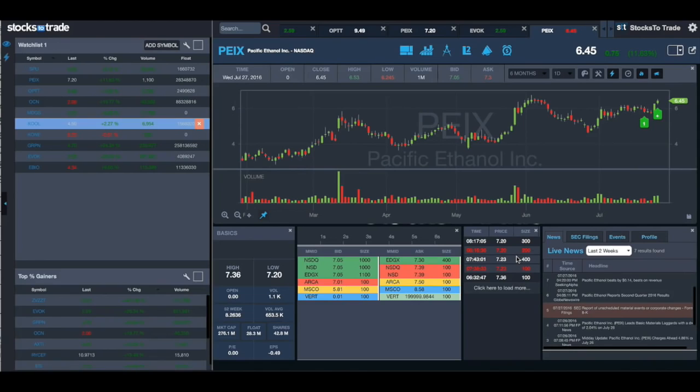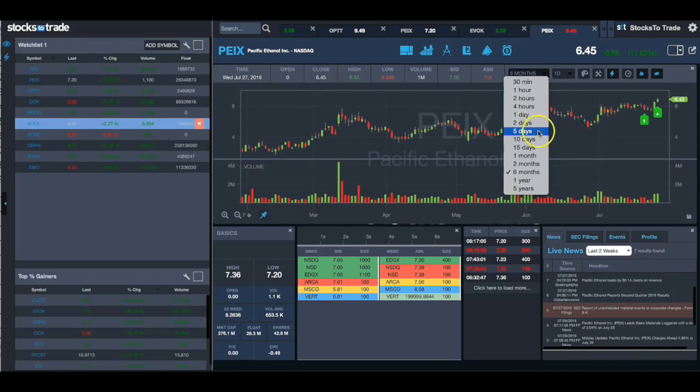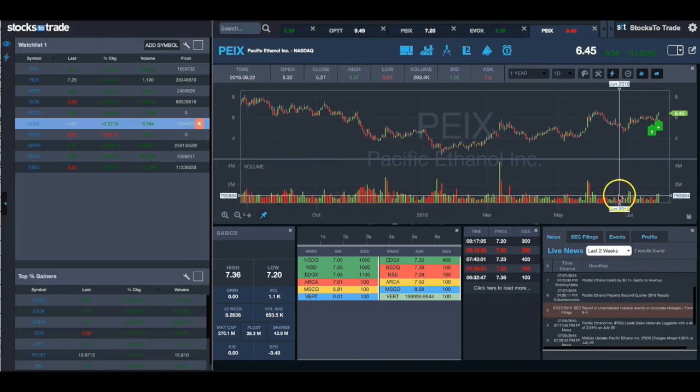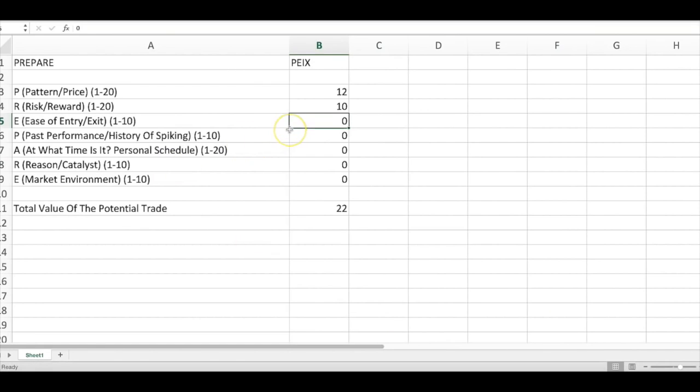But on stocks to trade, I can probably get in and get out. You can see the volume here. The volume goes up very nicely. Let's just say that. There's millions of shares traded. Let's look over the past year just to see the volume. The volume gets up to like a few 100,000. So if I'm going to take a position of 1,000 or two, I can do that. So I'll give the ease of entry and exit a 7. I don't know if it's a 10 yet because we got to see what the volume looks like.